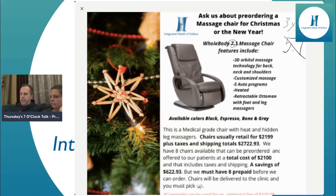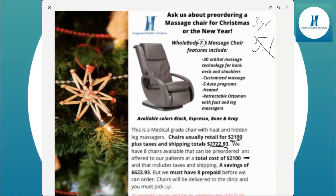We're upgrading, and they usually retail for $21.99, and with taxes, shipping, and handling the total is $22.93. We are getting a discount because we are ordering multiples, so they said we could offer chairs for $2,100. Christmas is coming, so. And these ones also have the foot massagers, which fold under so they don't stick out. The foot massagers are right here. This actually rotates. It flips around. But enough of the commercial.